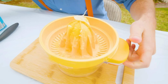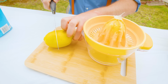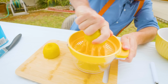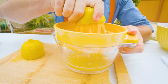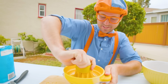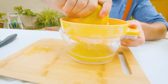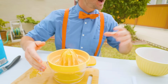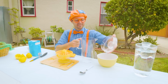Okay, let's do another. There we go. Whoa, this thing is just pressing out all of the juice. Oh, it looks so yummy. I bet it'd be really sour though. All right. I think that is plenty of lemon juice for our lemonade.